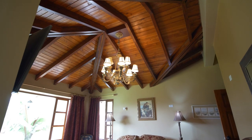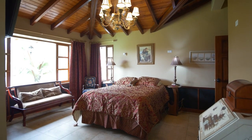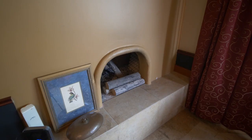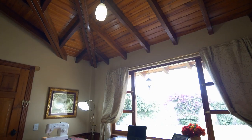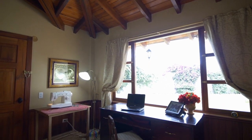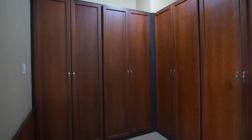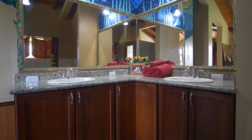The spacious master bedroom is warm and inviting and features a small fireplace. The master bedroom also has a separate retreat the owner currently uses as a sewing room. A large walk-in closet provides you with plenty of storage space. A dual sink vanity in the master bath gives you both plenty of room to get ready in the morning.